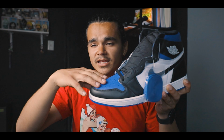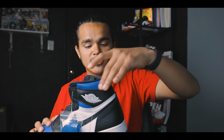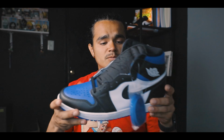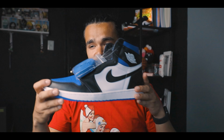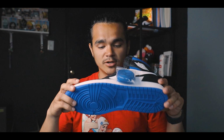Instead of this blue right here, you have it white, and then this heel, like the back of your ankle, whatever you got, is black. On this one it's blue, and then on this as well is also blue, but these two colors right here are inverted. But nonetheless, I think that's why a lot of people love this shoe, because it kind of reminded them of the Fragments, and the color blocking was actually pretty good on this one.